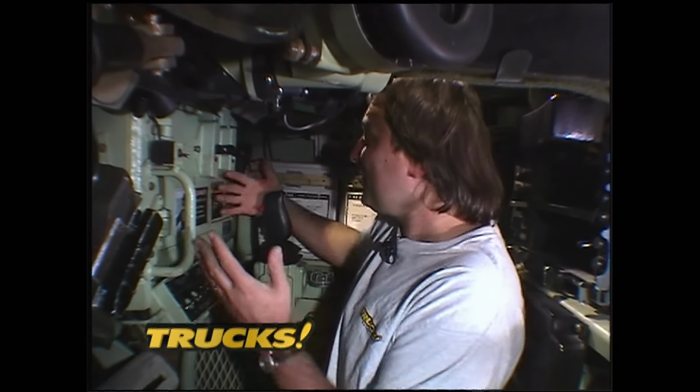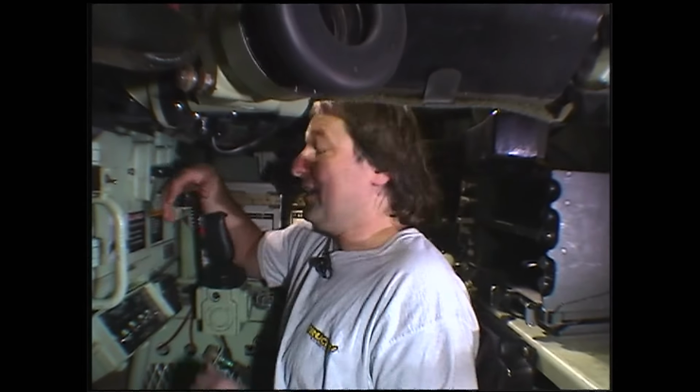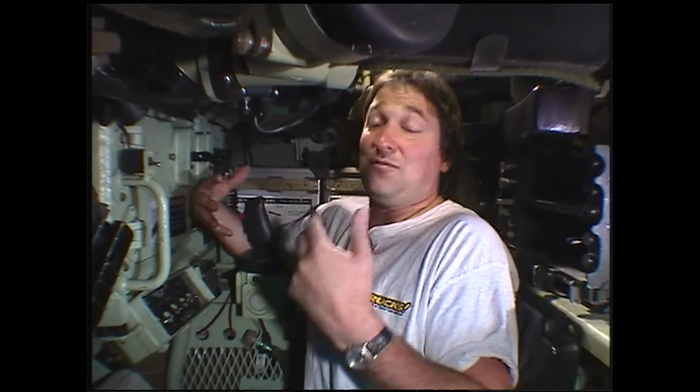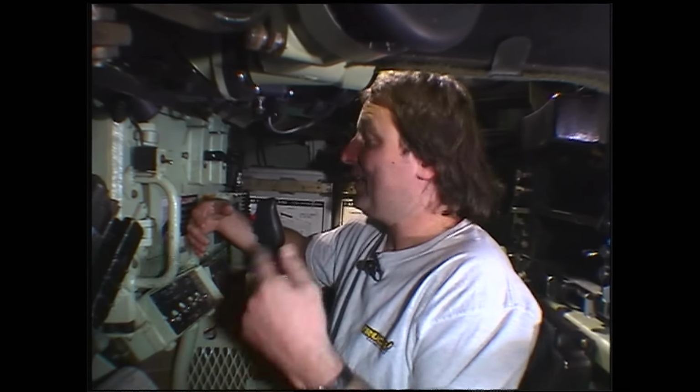Now, a couple really cool things worth noticing in here. All the controls for the turret, rotation left and right, elevation for the gun, is controlled right here with this joystick, very similar to a video game. Another thing worth mentioning, it's very tight in here. I am 6'1", and you can see I don't have a whole lot of room. Also, no matter which way you turn, you're going to hit metal, so a lot of bumps and bruises are very common when you're riding in a Bradley.